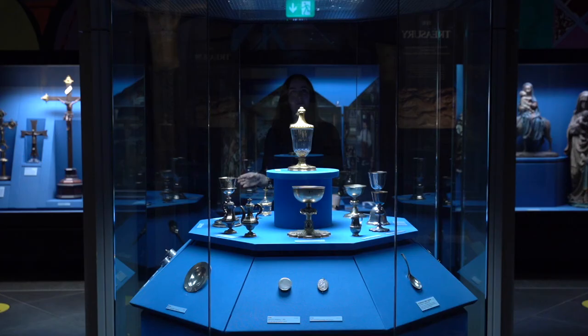As you can see, we've also lit the objects from above. These spotlights help the gold and silver in this room shine brightly and draw the eye to the objects.